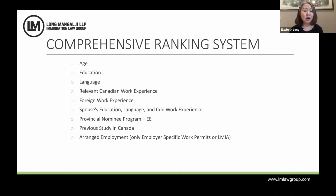Arranged employment. Now, often students think, oh, well, if I have a job offer, I have arranged employment, right? No, if you have an open work permit, you don't qualify for the arranged employment points. So with a post-grad, you actually don't qualify for the arranged employment points. It has to be with an employer-specific work permit or LMIA for arranged employment.